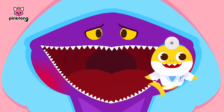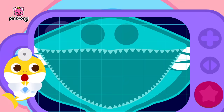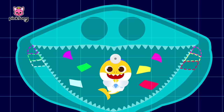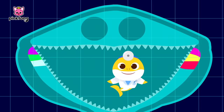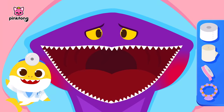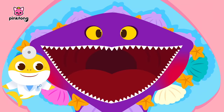I'll take an x-ray to see how badly it's popped out. 3, 2, 1. We need to align all the bones in place. I'll go in and fix it. This goes here. This here, there, this here, here, here. All right, just as it should be. Now a bandage will keep all the bones in its place. Which one's the bandage? Here it is. Now time to wrap up your jaw.